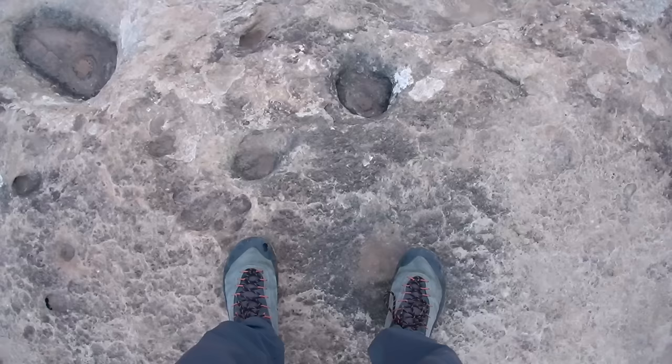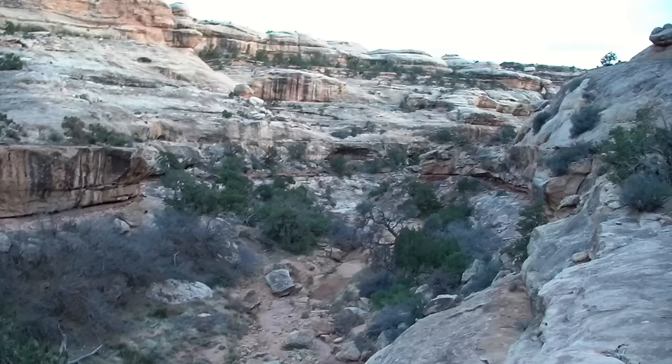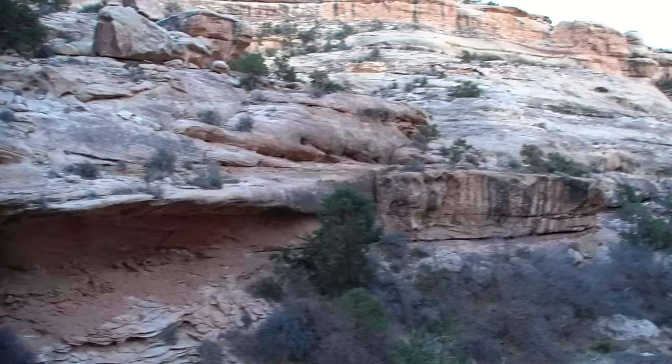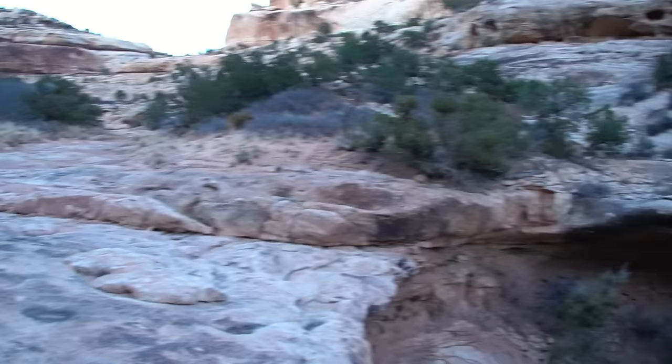So I came to another pour-over, probably 40 feet off the ground. I'm confident there's a way around it, but I don't know whether I go to the right or left. So with daylight fading and having to do some troubleshooting, I'm tempted to go up on this ledge somewhere up in here, just find a flat spot and set up camp. There's a little pool of water right back here that'll do too.